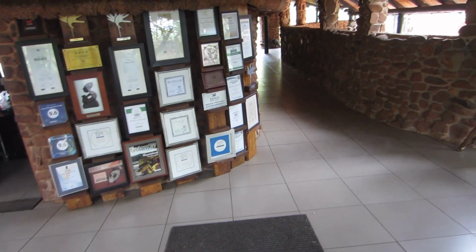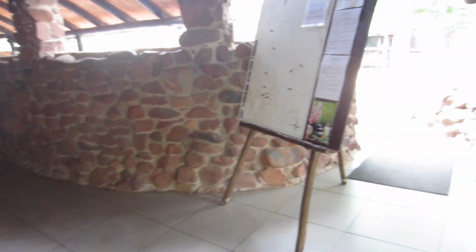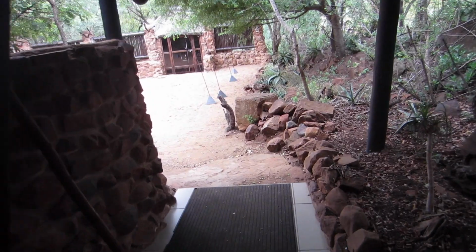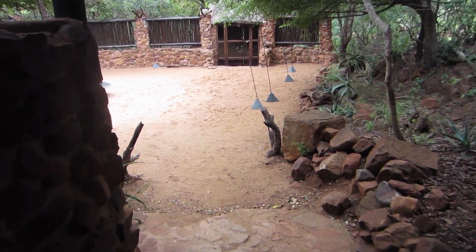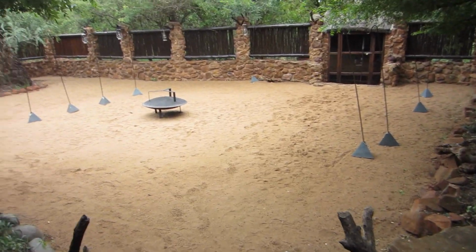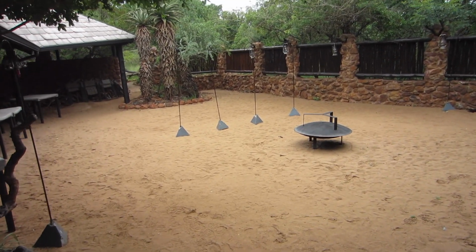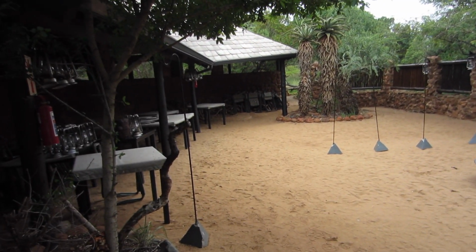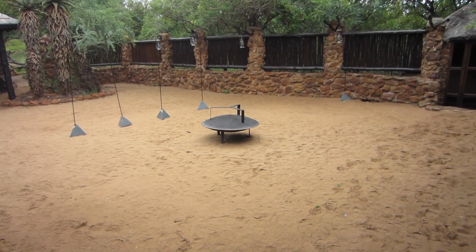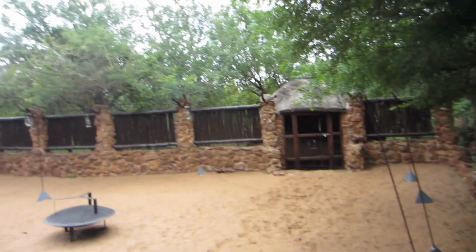They've received quite a few awards for their lodge and their food, etc., which is wonderful. Now through here, if the weather is good, they set up the boma. And it's lovely. They do the lanterns, the fire, and set all the tables. And it's very romantic. You're under the stars.